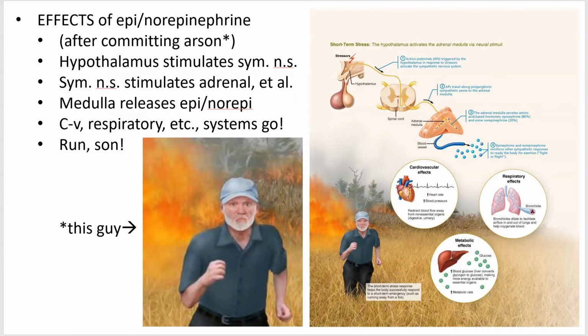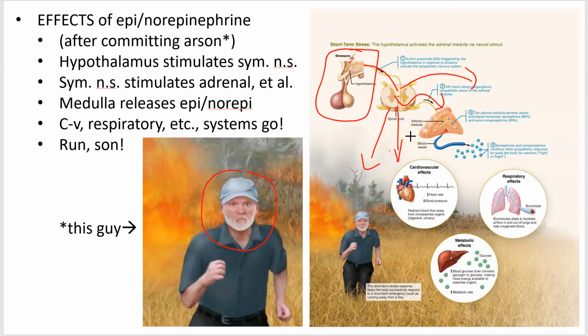Next, we have a figure here that shows the chain of events that occurs when something scary happens to you. In this case, my man here looks like he maybe started a fire somewhere that he wasn't supposed to, and now he's getting out of Dodge. So we'll look at this little graph up here. He's stressed out, so that's going to signal your central nervous system, which is going to directly signal not only your adrenal gland, but lots of other things. So that instantaneous engagement of your cardiovascular and respiratory systems occurs. The epinephrine and norepinephrine produced here are a bonus and longer lasting effect.